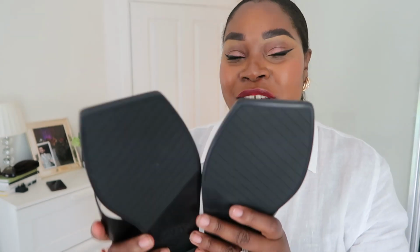And they've got this square toe, and the square toe is what really did it for me, because it makes it a little bit more on trend. And also I needed a square toe flat shoe because I wear a lot of wide leg and flared hem cropped jeans, and I feel like a square toe really helps to balance out the width of my jeans, the width of the hem of my jeans.